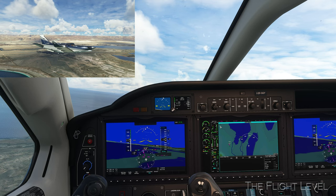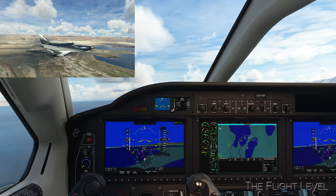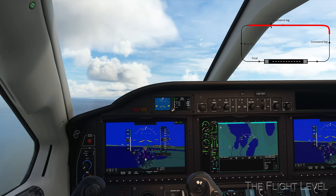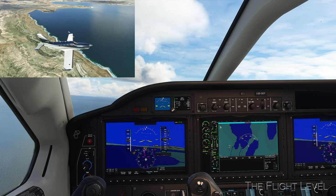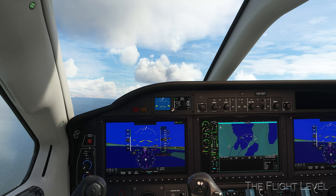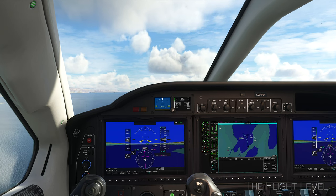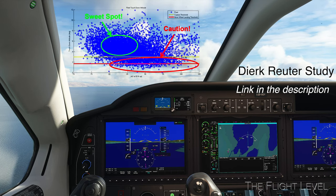This is a fast airplane, so I'm making a wide circuit to provide ample time to set up for landing. Dropping the landing gear at the mid downwind point. Setting the flaps to the first notch. Dialing in some elevator trim to take the pressure off the yoke. On the downwind, I now have time to explain this graph.